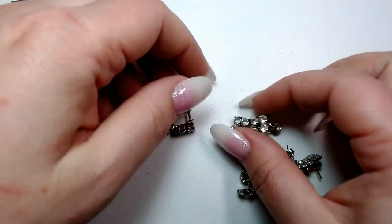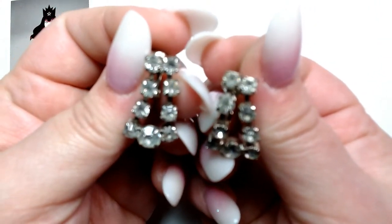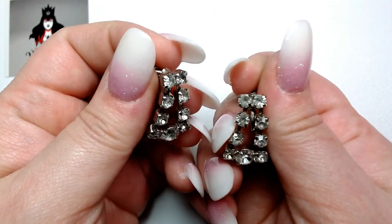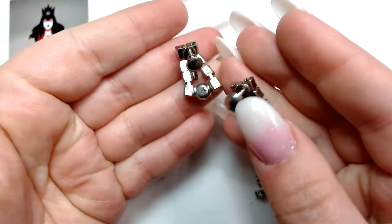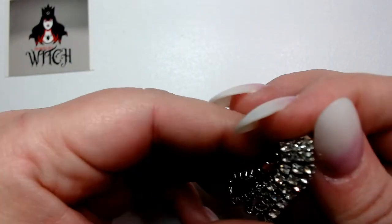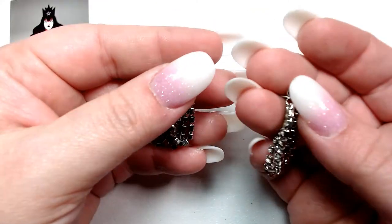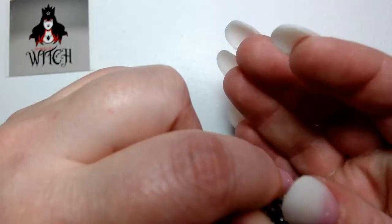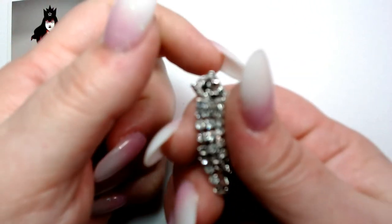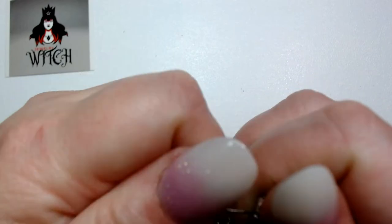Okay. Let's pick up the older ones first. So these are screwbacks. Some screwback rhinestone earrings. Not signed. Oops. Come back. And then we have these ones, which are newer. And they go around the earlobe, because they're attached to the ear nut right there. Oh, come on. So, that's kind of a cool design.